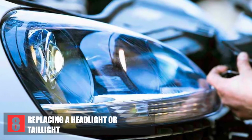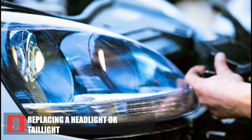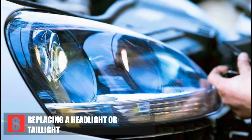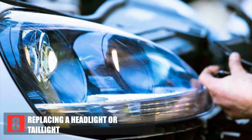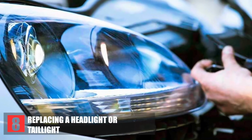Number 8. Replacing a headlight or a taillight. Having a broken headlight or a taillight is not only inconvenient, it's actually illegal. As a result, you need to change them as soon as they begin to fade, but why spend money on a mechanic when it is so easy to replace?